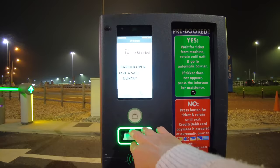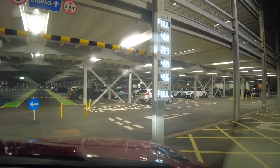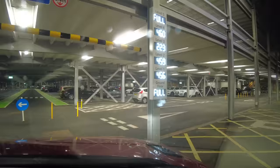Here we are, short stay, which is literally right next to the terminal. Don't you just love the sound that makes? It's very satisfying on the ear. Kind of good, tells me how many spaces are left. Obviously ground floor is full, although it doesn't look full. Oh, this is tight.